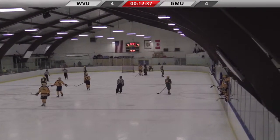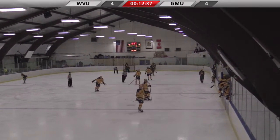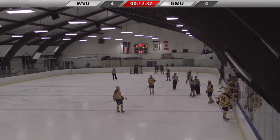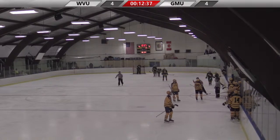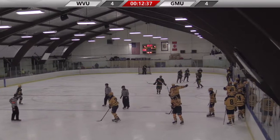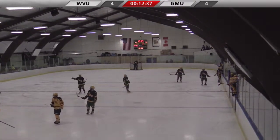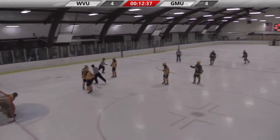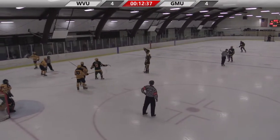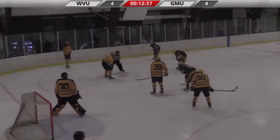We got a whistle. Play's blown dead for an injured Patriot. Can't see who that is, but injured Patriot, 12:37 to go here in the third period. It looks like the Mountaineers, I was just talking about the penalties, are back on the penalty kill, number 42. That's Ryan Eisel heading back to the box, and that means the Mountaineers are going back to the penalty kill, as that is now 6 penalties given up since the start of the second period. This is, yet again, a huge penalty kill here for West Virginia.